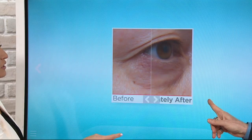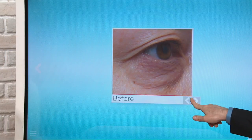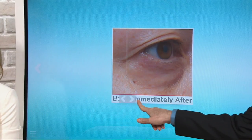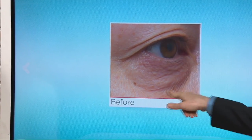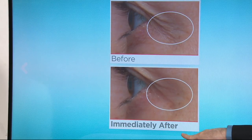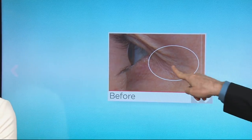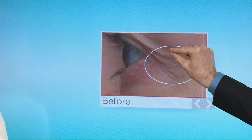Oh my God, can we do the slidey thing on this too? Okay, that's good. We like slidey things. Well, I figured out how to use it, so now I'm never gonna stop. Immediately after. Guys, can you stand it? Oh, this is a good one. Okay, wait. Look at the crow's feet over here. I love that you circled it as if I wasn't gonna look right at that.